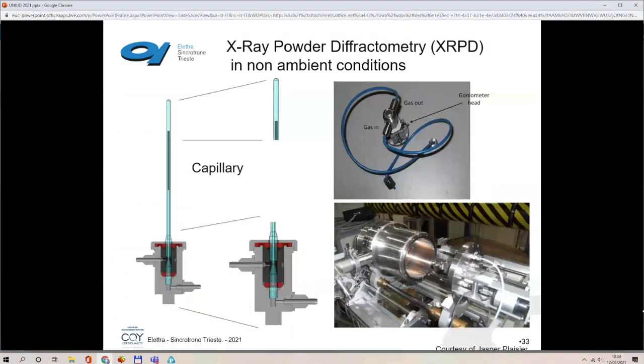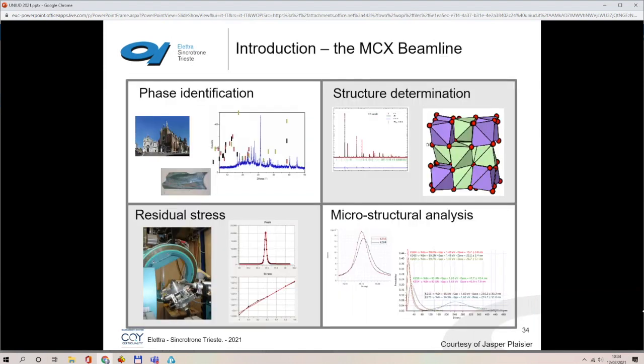This beamline is quite interesting because we can analyze powders, and the powders can be analyzed in non-ambient conditions. What does it mean? That we are able to change pressure and temperature in a very, very wide range. And for instance, if you go to the next slide, you can see the different kinds of analysis that we can do in Elettra with this beamline.